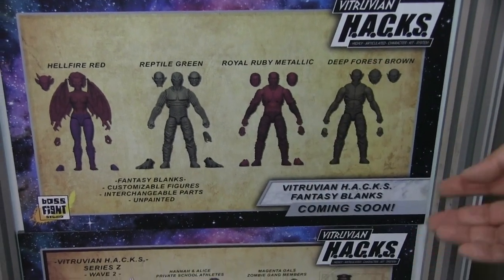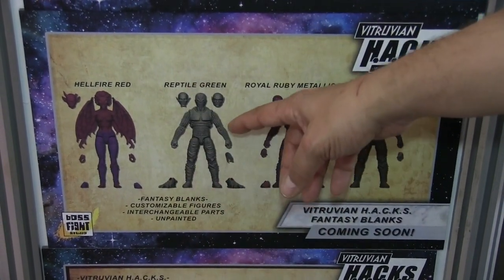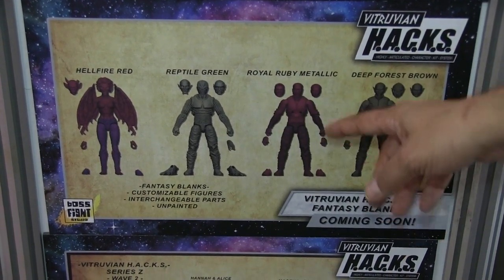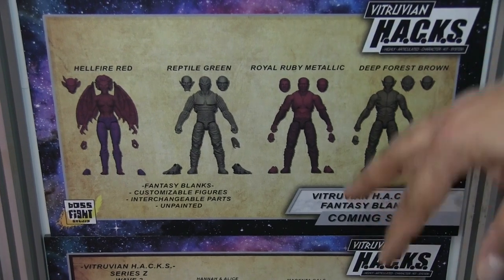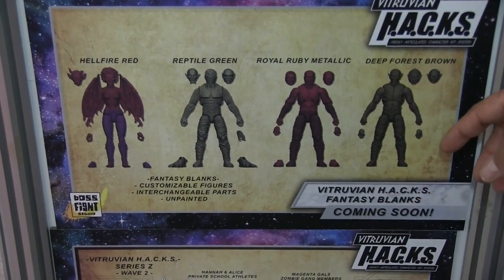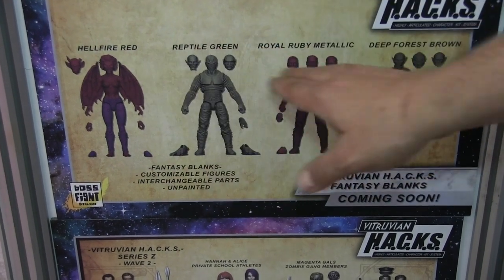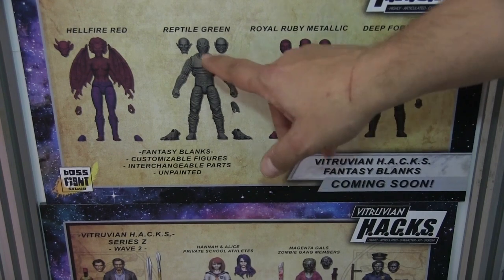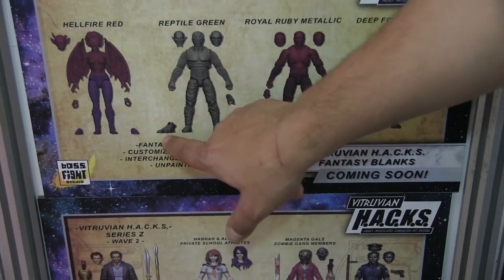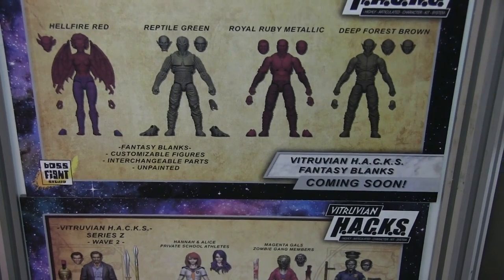Our popular fantasy blanks will continue as well. Hellfire Red Demon Kit, Reptile Green, Ruby Metallic to match our Ruby Metallic character kit that came out previously, and our Deep Forest Brown. And there are pieces in here that have not been released any other way yet, like some of the heads and arms, these crazy beast feet. One of the elf heads is like an angry elf.